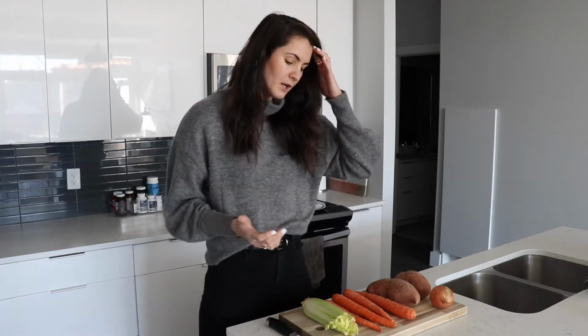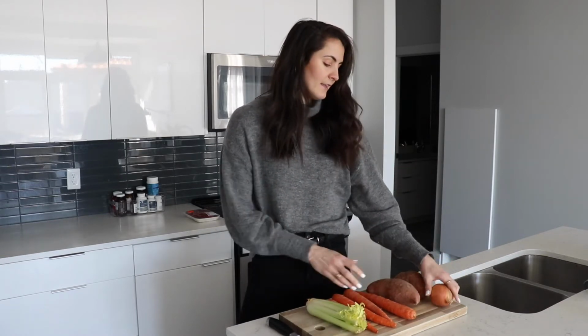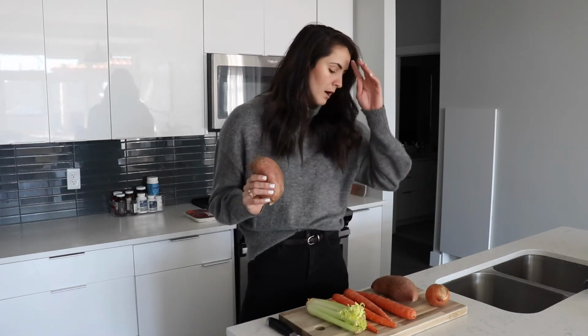So along with the beef, we're gonna be adding some celery in there, some carrots, some onion, and then sweet potatoes. Sweet potatoes are absolutely wonderful because they contain something called prebiotic fiber. Prebiotic is something that will feed the probiotics in your gut. So we talked about probiotics earlier and how important it was to have a wide variety of them. But if you have the probiotics and you're not feeding them the prebiotics, then it's not going to have as good of an effect. So again, sweet potatoes are a great source of prebiotic fiber, and honestly one of my favorite carbohydrates in general.